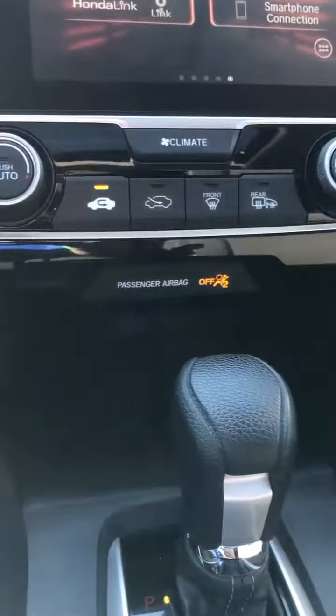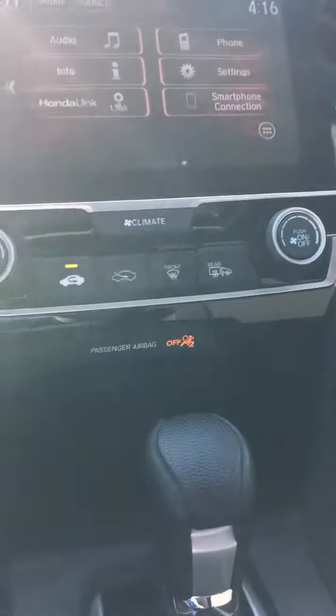Climate control right below it. You can pair phones for Bluetooth. You see we've got USB ports and 12 volt power outlet and so forth down below. Pretty good spacious armrest here, cup holders, a little bit of storage as well.